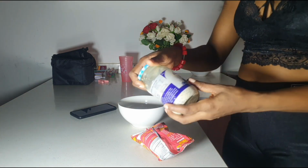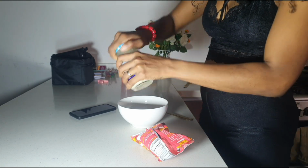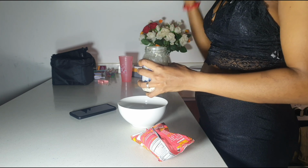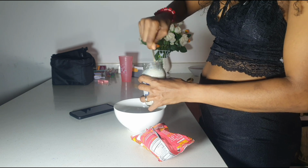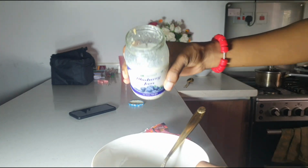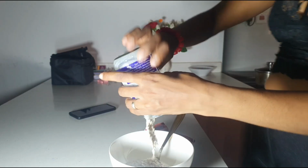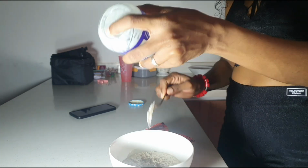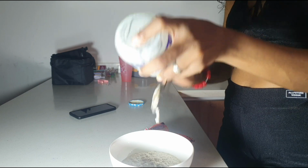Anyway, so this is the oatmeal. Okay, I put it inside this thing, and there is this thing inside as well. Chia seed. Yes, I forgot to tell you guys there's chia seed inside. So let me mix well before I pour it. So good. It's very creamy. The measurement of the chia seed I use is 1 tablespoon.